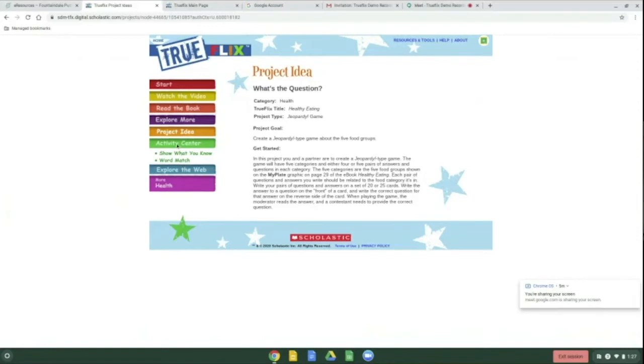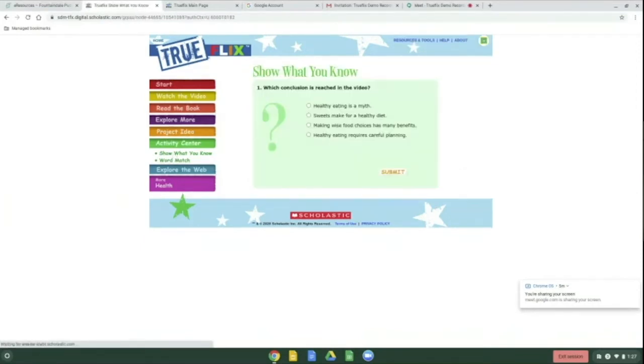There is also an activity center, and this is my favorite part because these are really great comprehension activities. Under activity center, there are 2 options, show what you know and word map. So we're going to go to show what you know. And this is like a little quiz. After your child reads the book, there are questions that go with the book. For example, this one, which conclusion is researched in the video? So after watching the video and reading the book, they can answer some questions, which are really good for reading comprehension because it's important for kids to understand what they read.